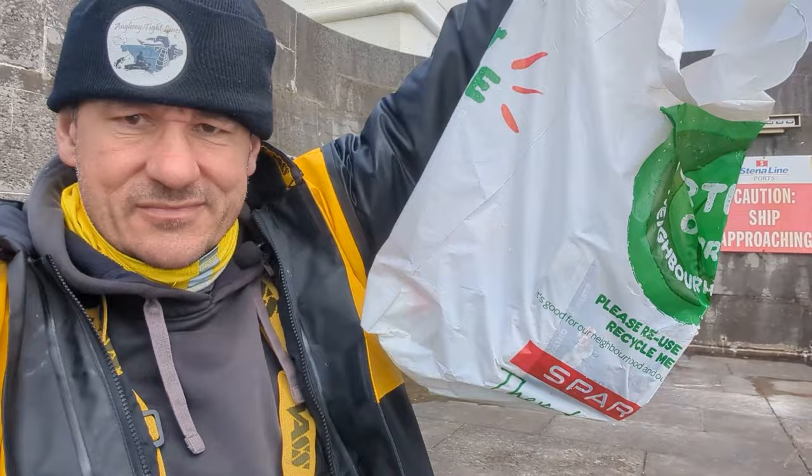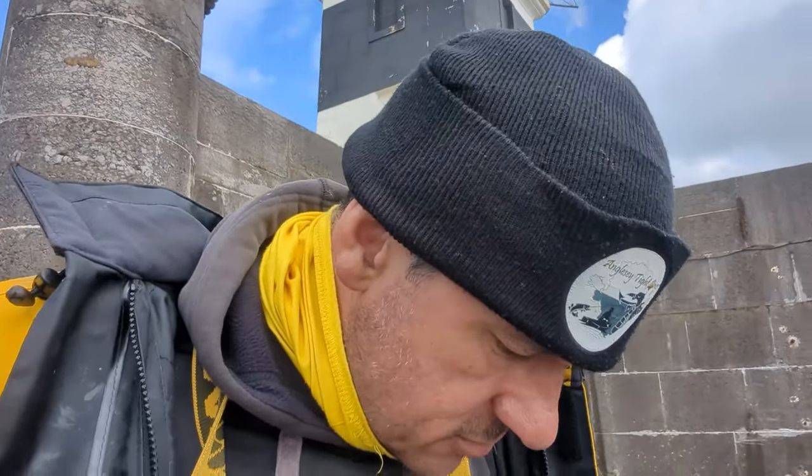One other thing though before I go, disappointing again. Whole bag load of rubbish. Somebody's taken the bother to put it in a bag, but not to take it home, and then just left it here. It is angling stuff. There's bait wrappers. There's some, I don't know what, I've never seen it before, some sea paste or something. Anyway, I'll take it with me.